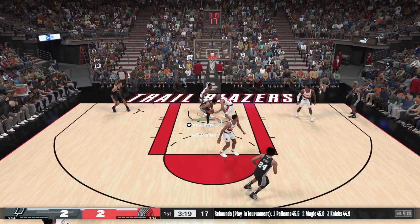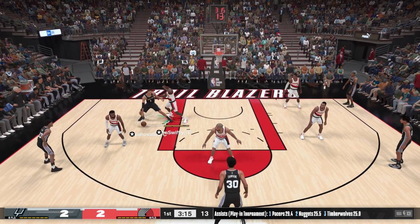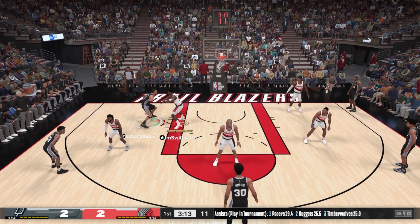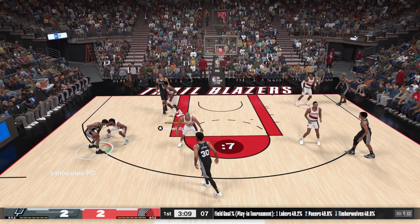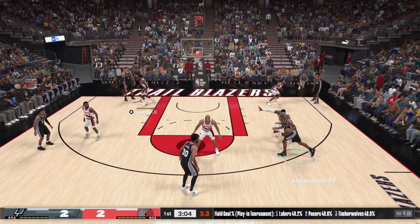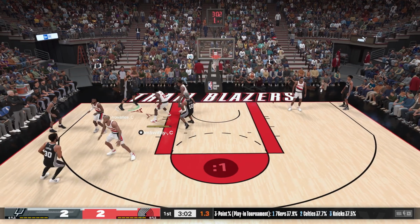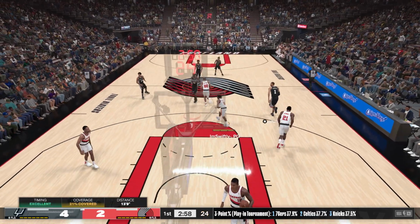The flush. Perfect. Working hard, beating everyone to the ball. He does this night in and night out. So it's San Antonio now. The Blazers getting the bucket. You got it! Here's Sohan. He's from 14. Wembanyama gets the bucket.